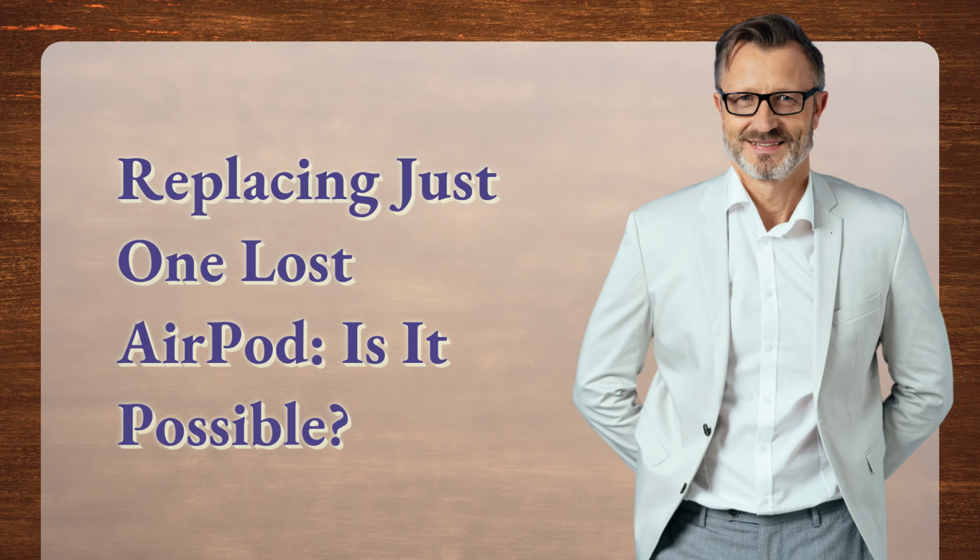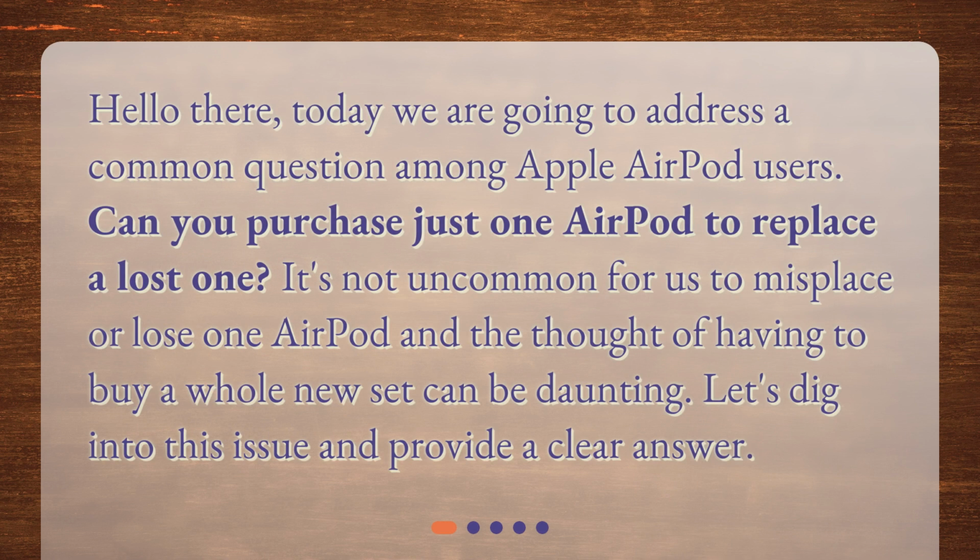Replacing just one lost AirPod. Is it possible? Hello there. Today we are going to address a common question among Apple AirPod users. Can you purchase just one AirPod to replace a lost one?